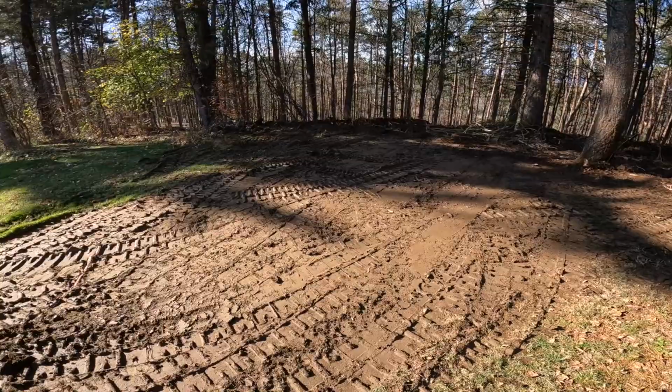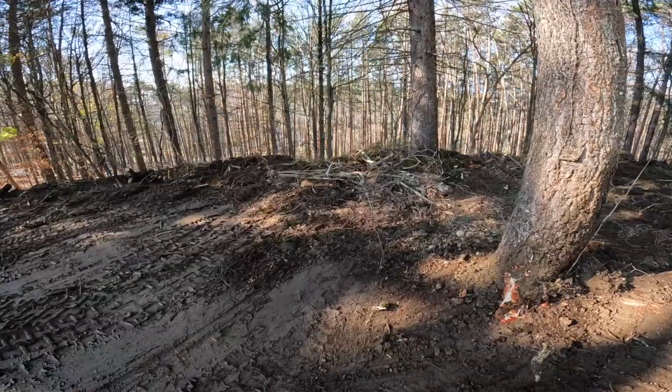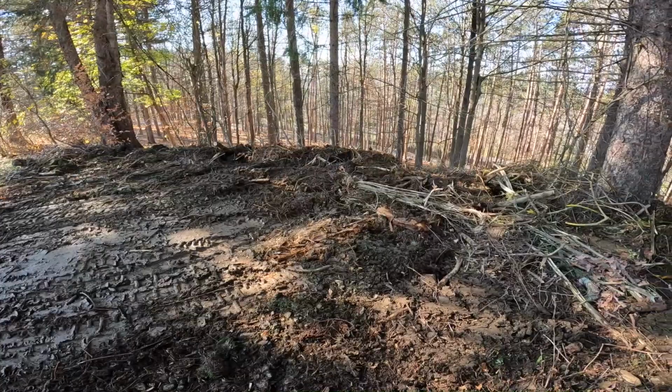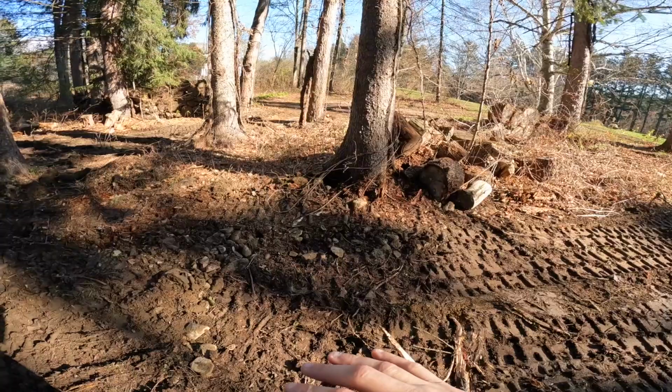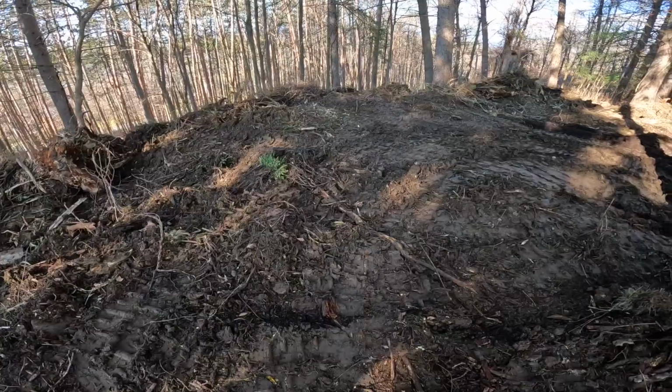Okay, this section turned out pretty nice. I mean, considering the stuff that you guys saw us tear out in this video, I'm pushing sticks and stumps and there's some dirt mixed in here, but I got that pretty flat. I still gotta go in this section. The camera couldn't see this, so I'm just gonna grab you guys. But I'm gonna go in this section, kind of smooth this out because it's still a little lumpy. I got a little bit to move.